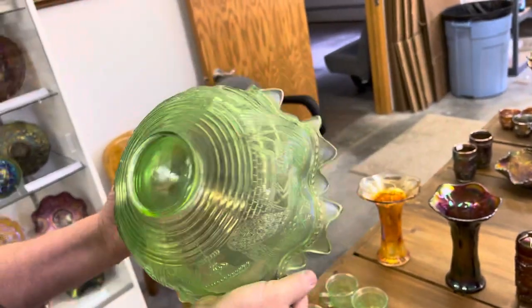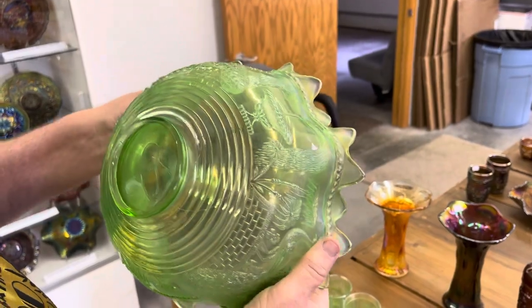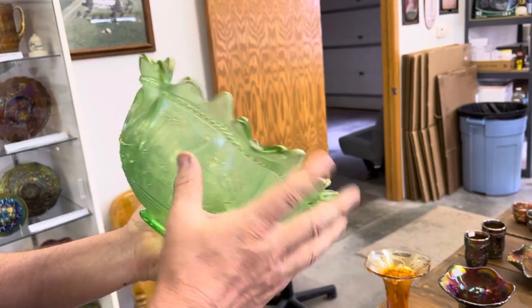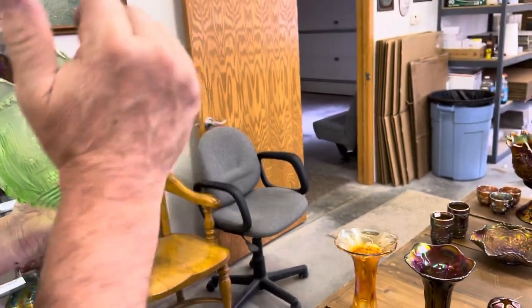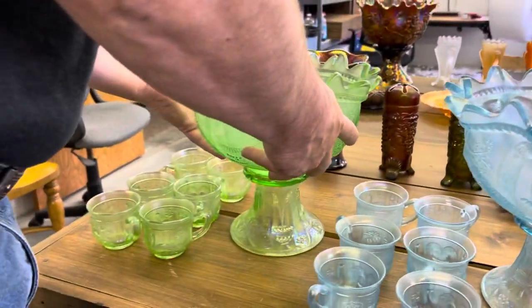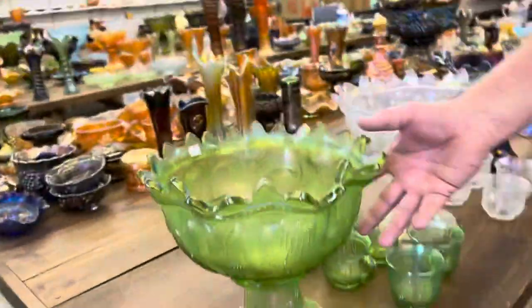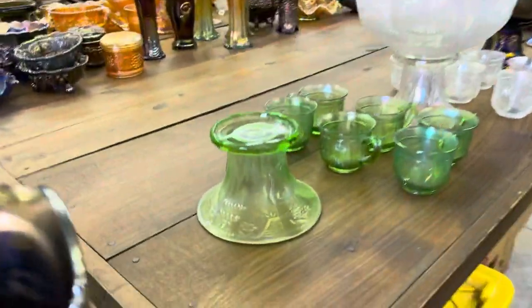And then we've got the complete Ice Green set. As I said, with the Grape and Cable set, you'll see these that will have a lime green base, or they'll be an ice green bowl, or a lime green bowl with an ice green base. They tend to be kind of mismatched. This is a good set. Ice green base, ice green cups, ice green top. Now the next set is exactly what we were talking about. It is a lime green top, lime green cups, but an ice green base.